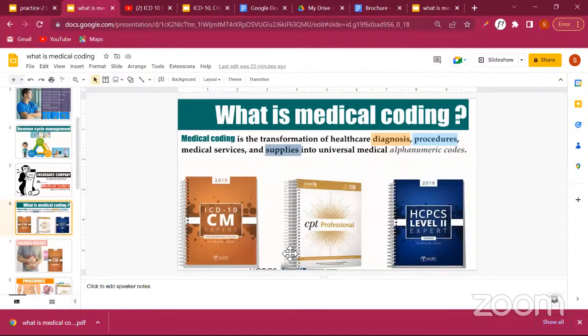What do you mean by cardiomyopathy? What do you mean by gastritis? What do you mean by diabetes mellitus? So a fair knowledge of each and every disease is what is required. You don't have to go into the detail of those, but you need to have a fair knowledge of all these things. What is hypertension? What is gestational diabetes? That we explain in the medical terminology part.